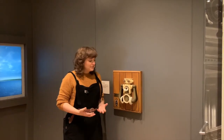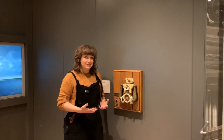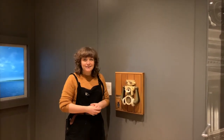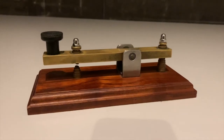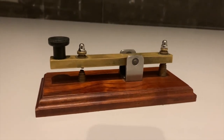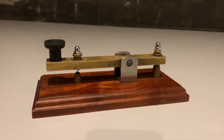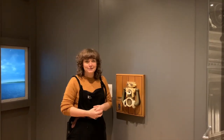But possibly the most useful way that electricity was used on the Titanic was in the Marconi Morse code machine. And this was how Titanic did communicate with people on the mainland. And when Titanic hit the iceberg, they put out the distress call using this new technology.